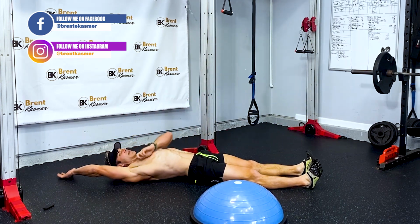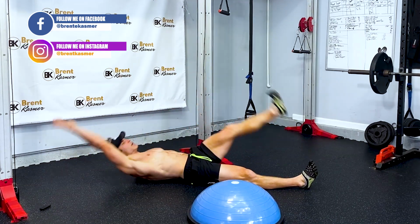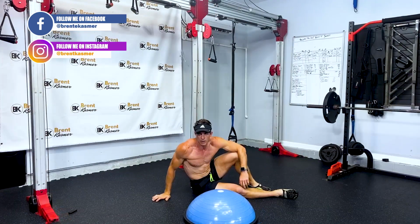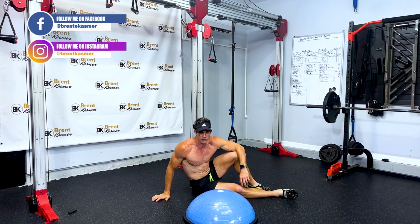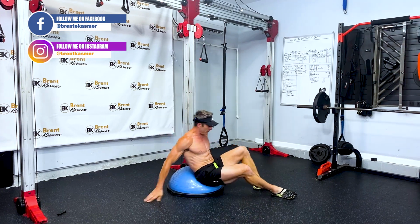Next variation would be on the floor instead of being on the BOSU ball. Keeping that arm nice and tight to your head, coming up, tapping that toe, making sure you're reaching up there, getting the shoulder elevated off the ground, getting a good range of motion movement. And then you'd be on the BOSU ball, like I showed you in the previous video.